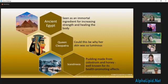In the northern countries of Europe, more than 100 years ago, they always made pudding from colostrum and honey, which was well known for its health-promoting effects. So from here we can see that even before the common era, colostrum was already widely used for health purposes.